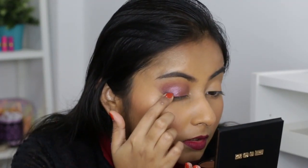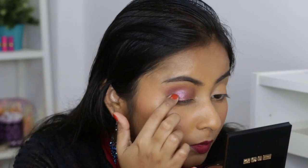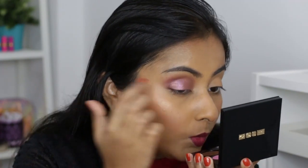Now I will just show you, you can also use the brown shimmer metallic shade which is here into the outer V. Just to show you how it will look. A little bit more color, not too much.